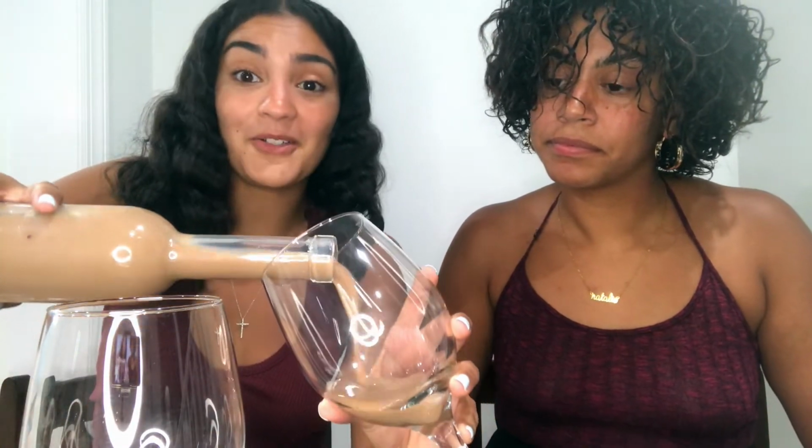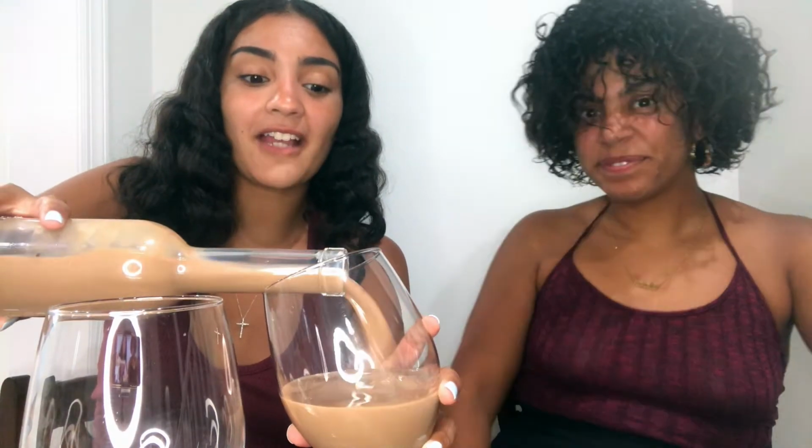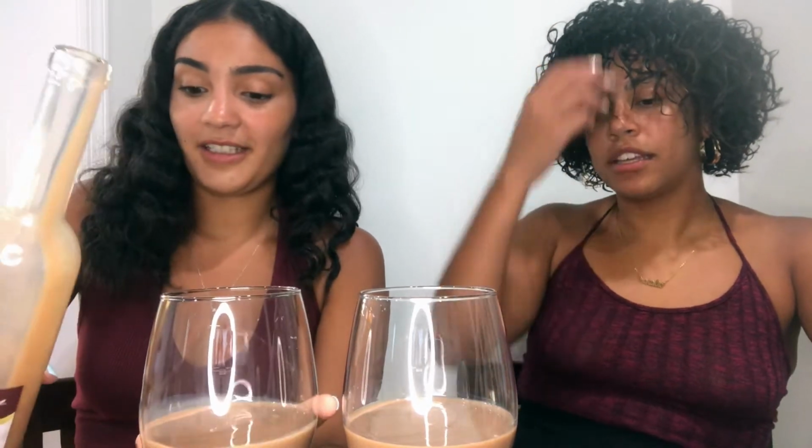It pours like a milkshake. That's interesting. It definitely looks like a dessert wine. It does, 1000%. This is giving me ice cream vibes, like strawberry, chocolate strawberries. Or tiramisu. I'm glad we ate dinner before this, because this looks filling. This is cream, right? Let's try it. It kind of smells like Bailey's.